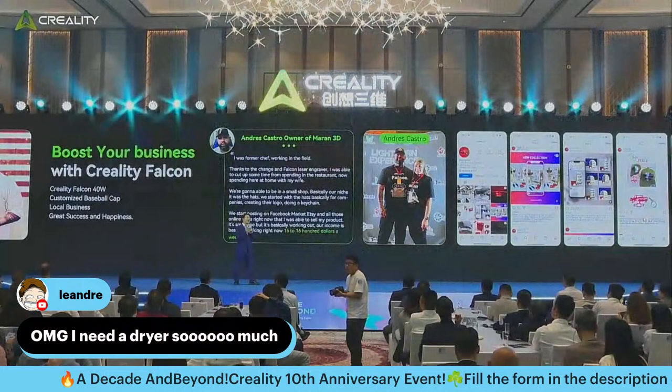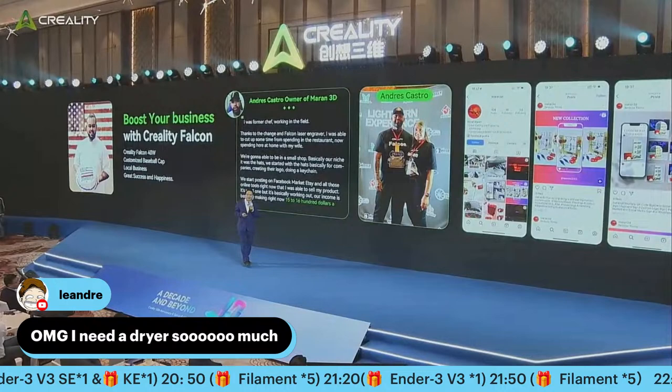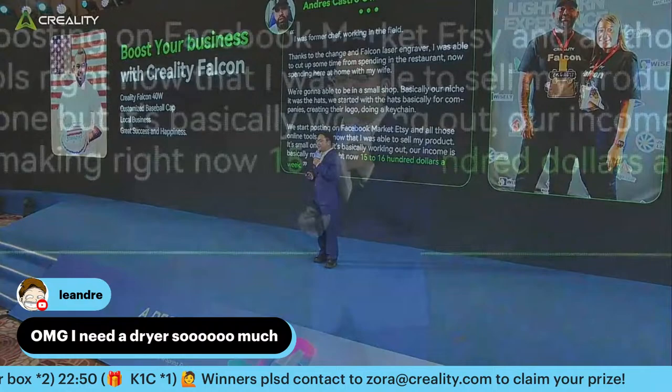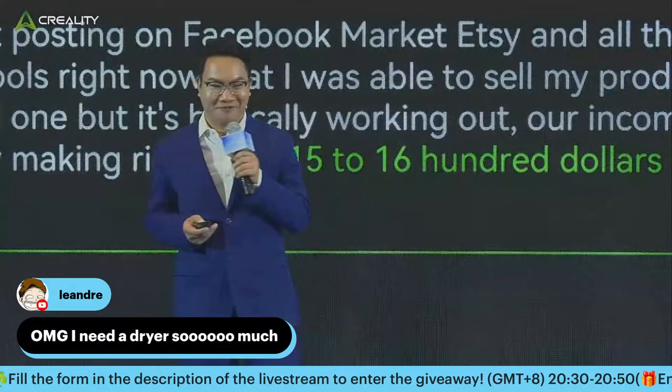He used to be a chef in a restaurant. Life was stable, but tough, and he didn't have much time to spend with family. That's why his wife complained a lot. Later on, by utilizing the Creality Falcon 2, with this high performance, he gained success in crafting this baseball cap. Now, every week, he can earn about $1,600. Isn't that amazing? These ventures not only give him financial reward, but also a sense of freedom and fulfillment. And above all, he's happy, his wife is happy. This is important. Remember, happy wife, happy life. Am I right?